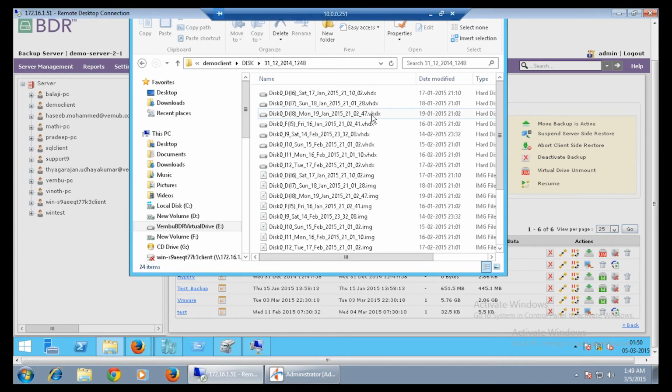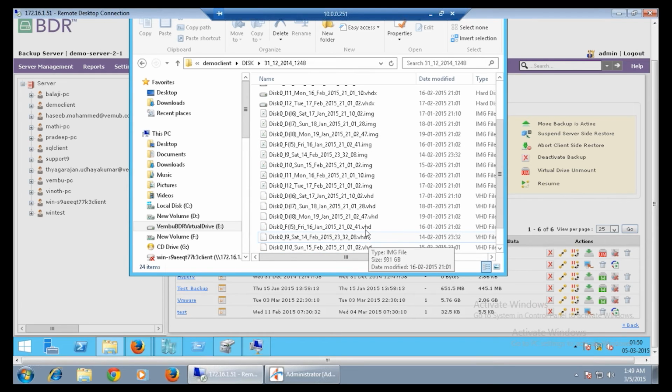Inside these folders, you will find your backup jobs in different formats like VHDX, IMG, VHD, or VMDK. So these are all instantly bootable files. So let's say you don't have Hyper-V, you have VirtualBox, or you have any type 2 hypervisor. You can just install that on the backup server, go to the virtual drive, pick up any one of these files and instantly boot it in VirtualBox.